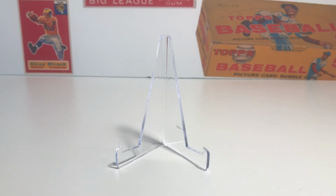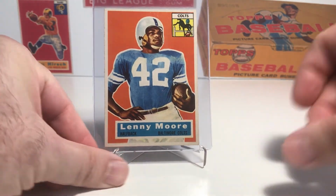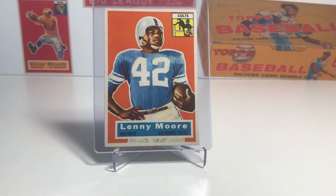And then last, as we try to finish this up pretty quick here, but do want to give some attention to this guy. This is Lenny Moore's rookie card. Probably one of my favorite cards from an eye appeal standpoint that there is. I just love the orange background, that blue jersey, those big white numbers, and the pose as he's just kind of looking off there. To me, this is just one of the more iconic looking football cards from the 50s.